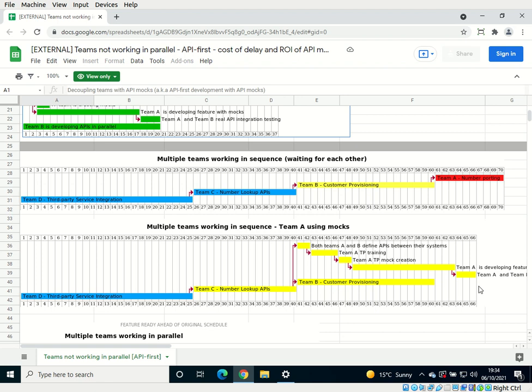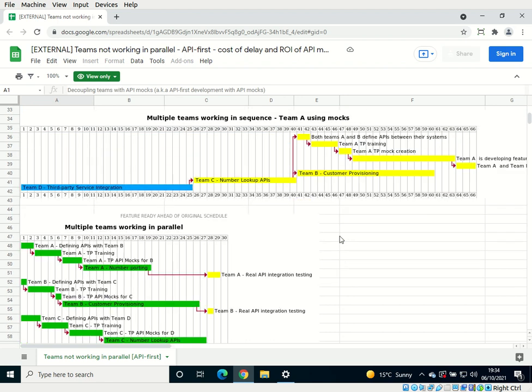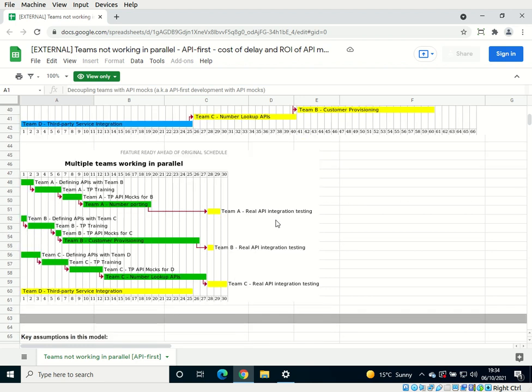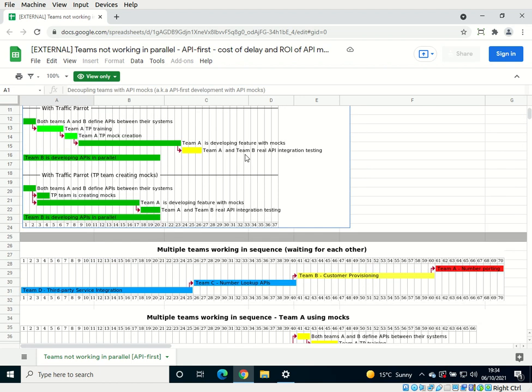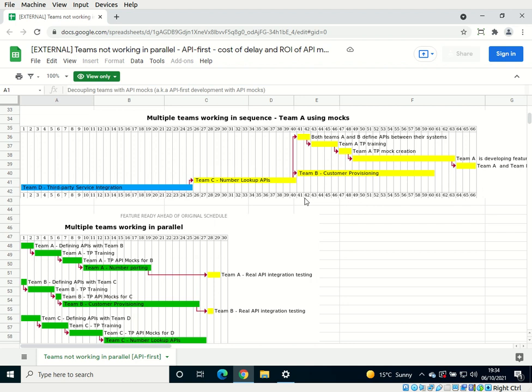Some gain there, but what happened for this customer was they actually decided to go all the way and all teams worked in parallel. And when that happened, instead of going to production on day 71, they went to production on day 31. So that's 40 days faster to market. Okay.